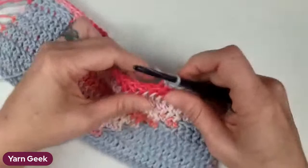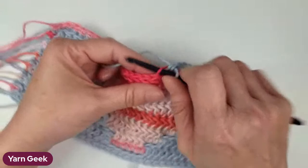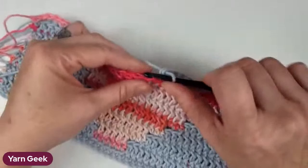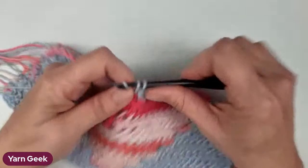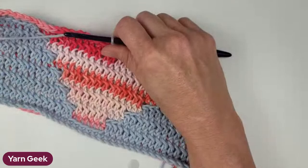I haven't decided how I'm going to do my fringe yet, though. I think I'm just going to leave it like it is and cut it all off even. But I might tie knots in it. I think there are several ways to do fringe. I'm just not a huge fringe lover, so I've never done a lot of fringe. I don't know. I might try different kinds of fringe. Maybe that's something I should study up on, the art of making fringe.